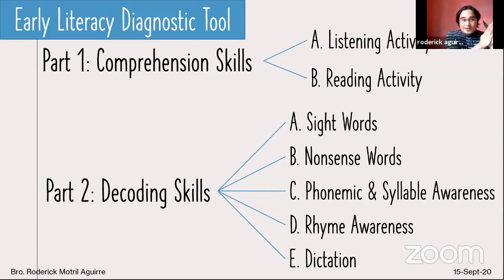So, pabalik po kayo. So do not use words that you think your students have acquired. Mas importante po na talagang na-encounter ng bata through instruction. All right?